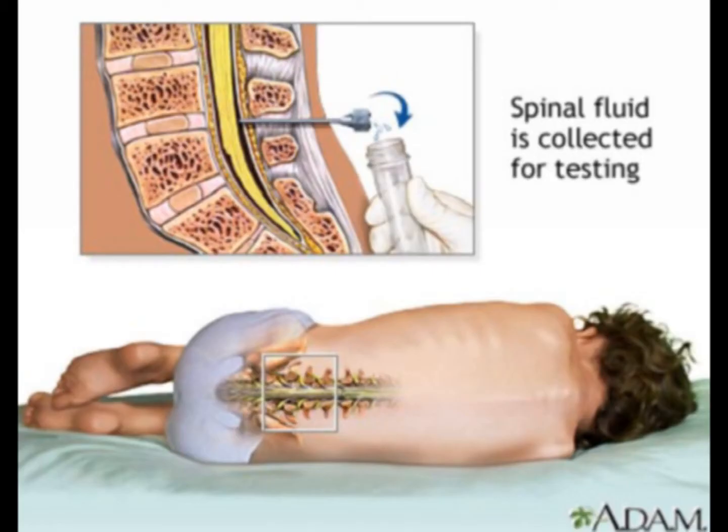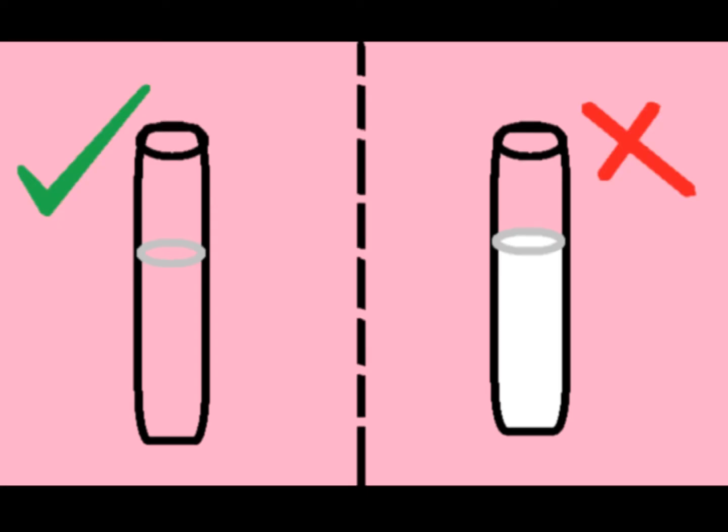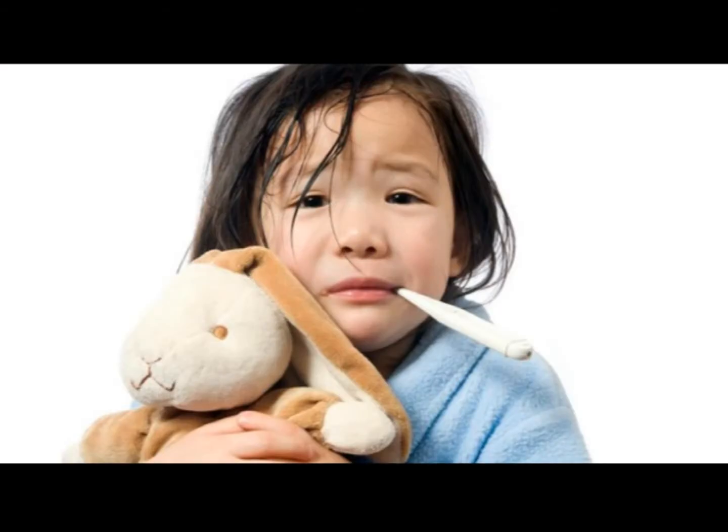This is actually a key point in determining if a person has meningitis, where a spinal tap can be done on the individual. Clear fluid means that you're good, and white fluid means a buildup of bacteria and white blood cells. So by now, your meninges are inflamed and you have a high fever.